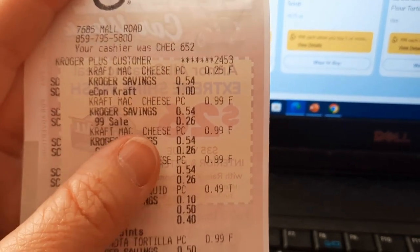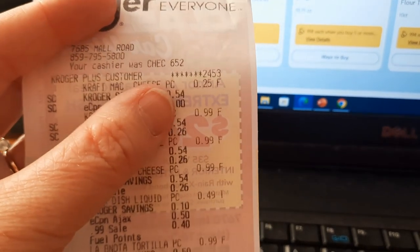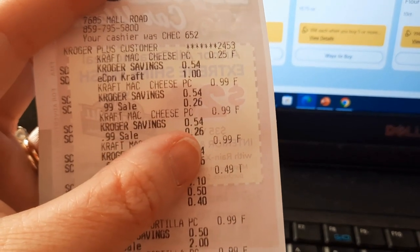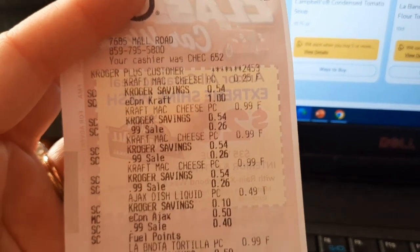It's going to be 25 cents off of each box. We'll lower the one down to 25 cents. And then the rest of them will turn out to be 99 cents. So I'll do all the math and put it up here and show you the final cost.